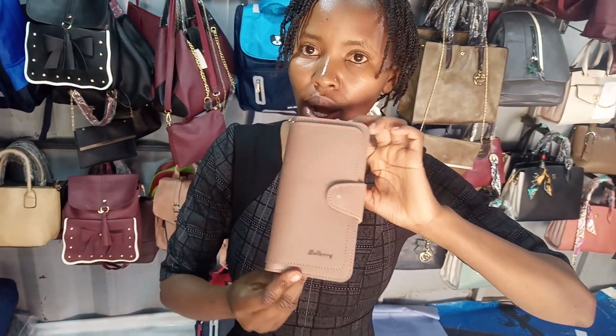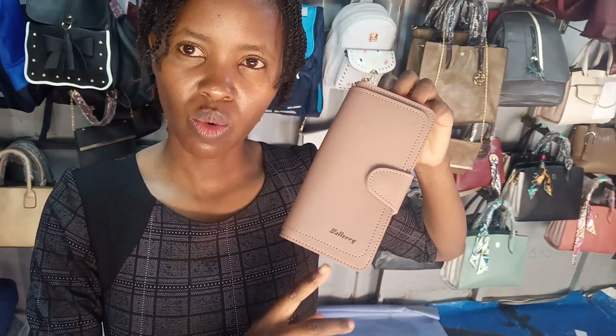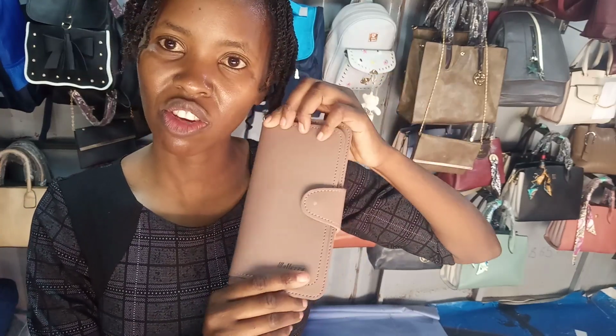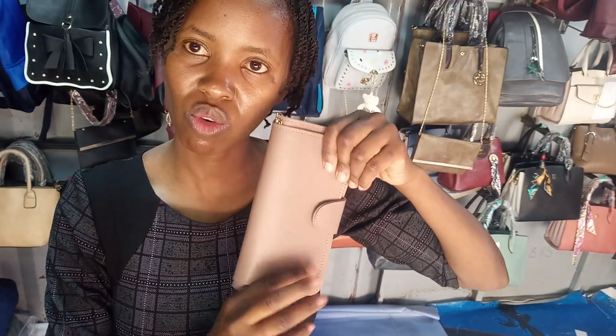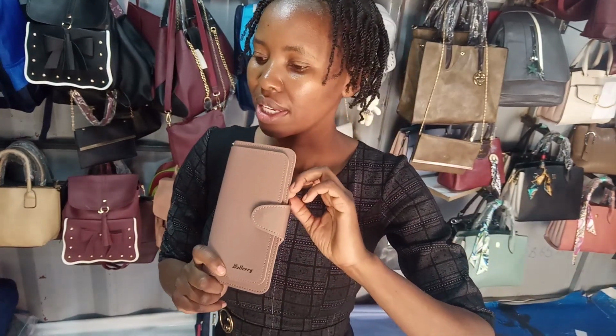Number two, we have this wallet. Kitambo zilikuwa za velvet, sahi wameleta a leather material. It's a good leather. Ukishika hivi unasikia tu umeshika wallet. We have this wallet in different colors. Karibuni sana. You can visit our shop ama you can ask the number below ni kutumie all the available colors.